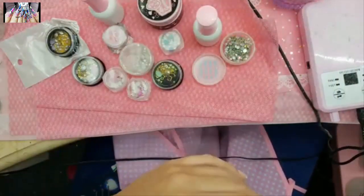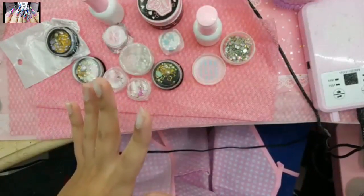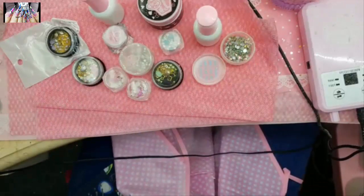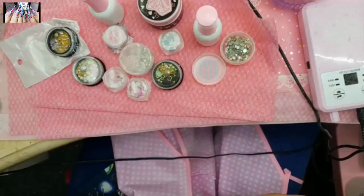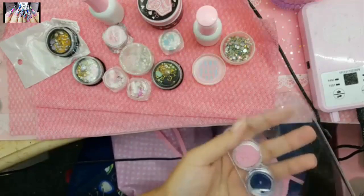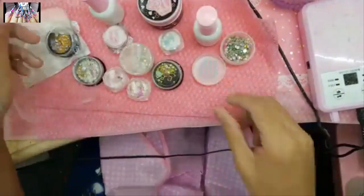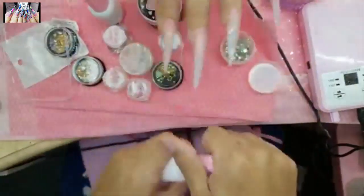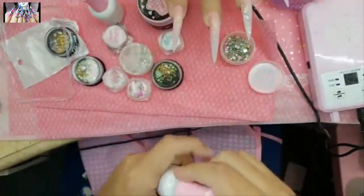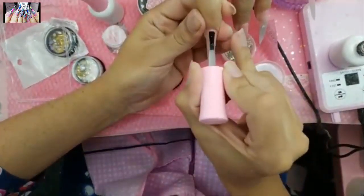So I'm just going to get a little empty tray, and you can use whatever tray you want. And then we'll just place them on the tray. So I'm going to use the tray for my BB mini pearls. I'm going to apply a very, very thin layer of shiny over the whole nail.